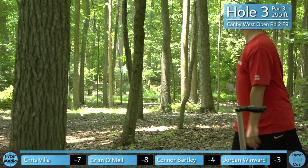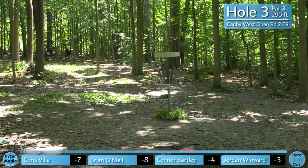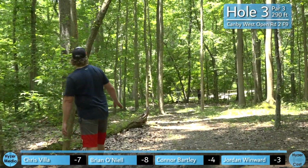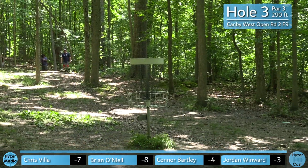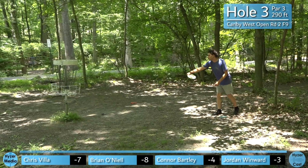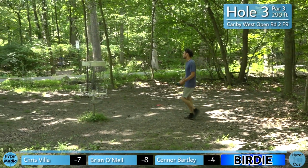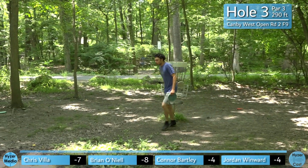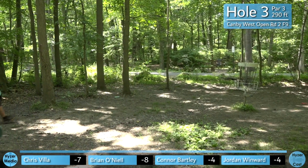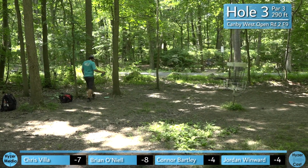And while we're there, we actually saw that small little tree that Brian hit split his disc. So after just 3 holes, not even 3 holes, he's already 1 disc down. Unfortunate for him, but obviously plenty of other discs. But his go-to putter, he will be without. So good birdie for Jordan, bringing him back tied with Connor and back to where he started at the beginning of the round.